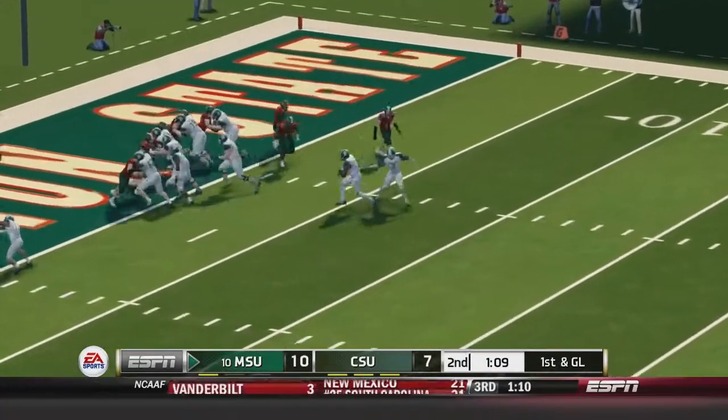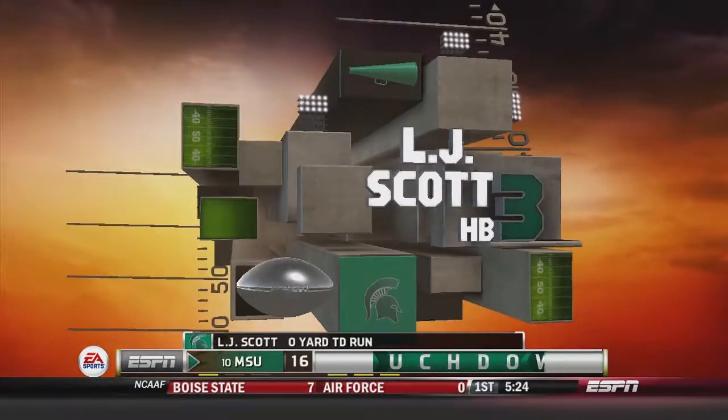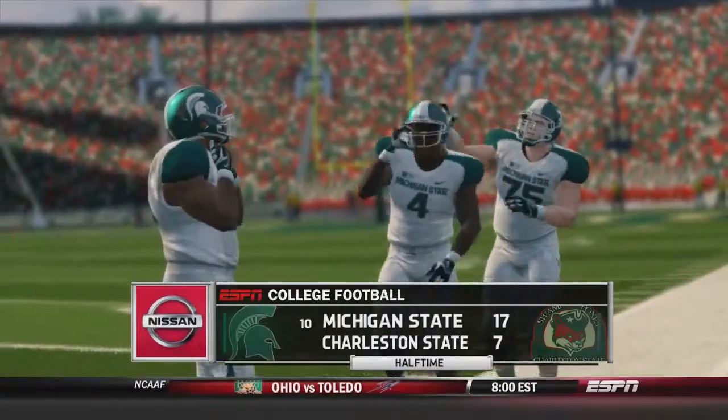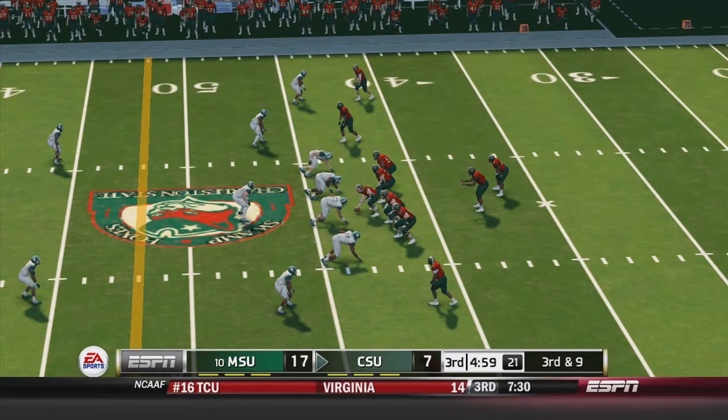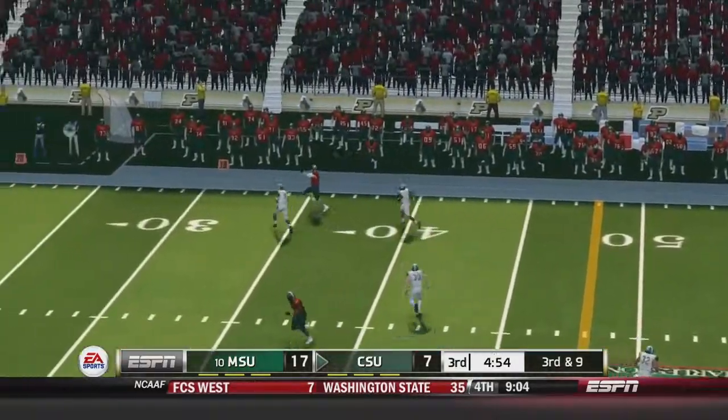Fooled ya. 1st and goal, and LJ Scott is in for a 0-yard touchdown run. Isn't that interesting? There's a glitch in this game, guys. NCAA 14 will never give you a touchdown run on Heisman mode. It just won't. It will tackle you at the 1-yard line constantly.